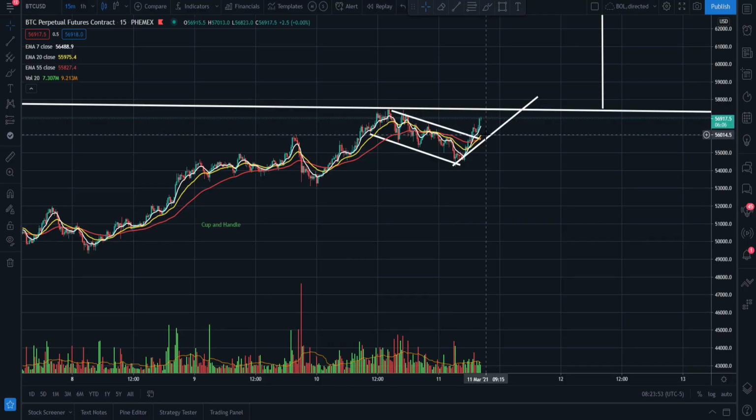And as you can see, guys, we're at 56.9 already. This is looking like a really good trade. It's about to break out right now. And guys, let's talk about a few other altcoins. Let's bring them up right here.